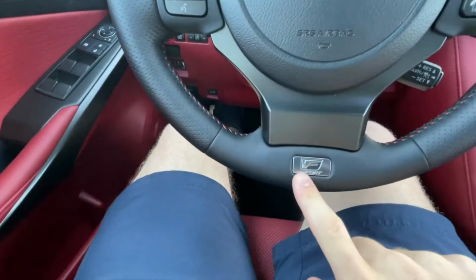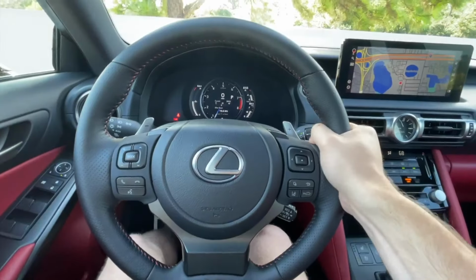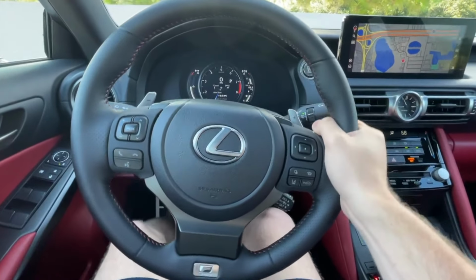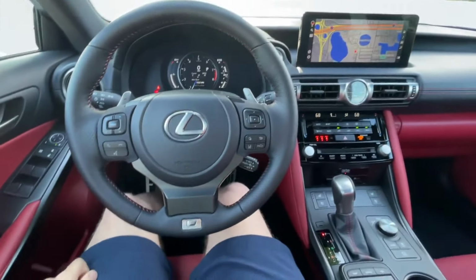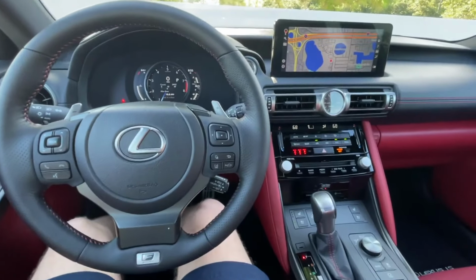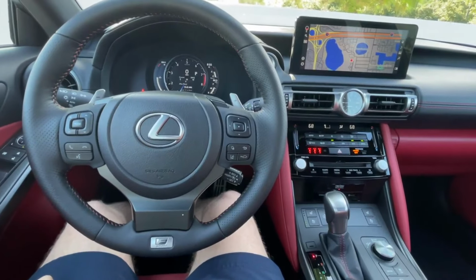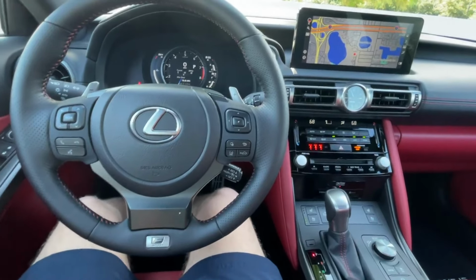Now, it is a nice cabin. We've got F Sport here on the wheel with our paddle shifters. This is a big, thick steering wheel, so hopefully you like big, thick, chunky steering wheels. But other than that, the IS cabin is not my favorite in this segment. It is a little bit outdated. We did just get an update for the 2021 model year. This is a 2022 model year vehicle.